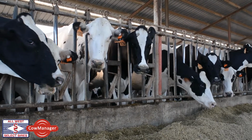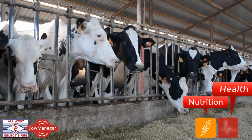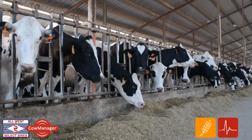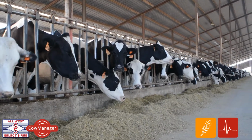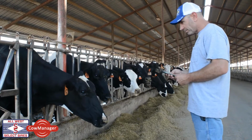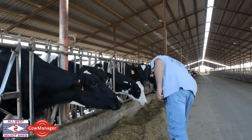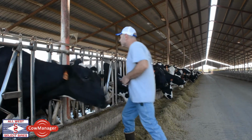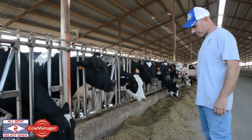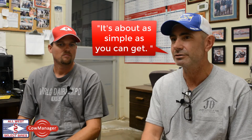Right now we're only using the nutrition and the health modules. Basically we wanted to target our transition cows, and health and nutrition are probably the 2 key areas in that group that we wanted to focus in on. Joseph is our herd manager, and he's really just taking the reins on evaluating the cows that pop up on the alerts. It's pretty easy. Once you get used to it, the more you use it, the easier it gets. It's about as simple as you can get with something like that.